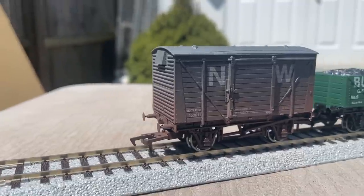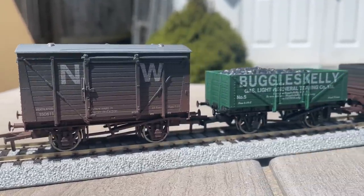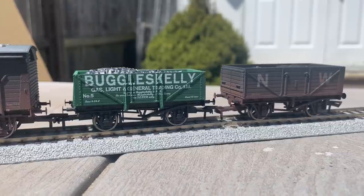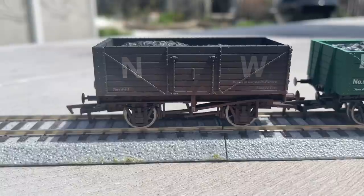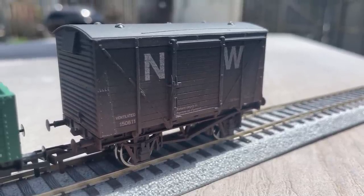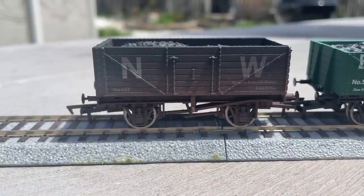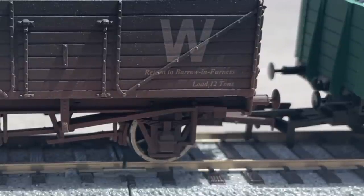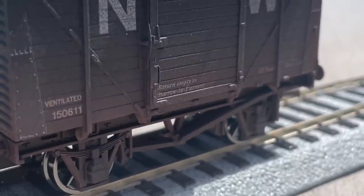Now let's talk about the wagons themselves. Each one of these has details that have been beautifully printed on. And when it comes to legibility, that's not an issue either. You can read every word on the side of these trucks, and that's something I really appreciate. One of the seven planks and the van both say NW, standing for Northwestern. And not only are both of these weathered, which saves us modelers some time, my favorite part has to be the print that says Return to Barrow Inverness, located right above the Load 12 Tons decal. It's a very small detail, but one I can't help but love.